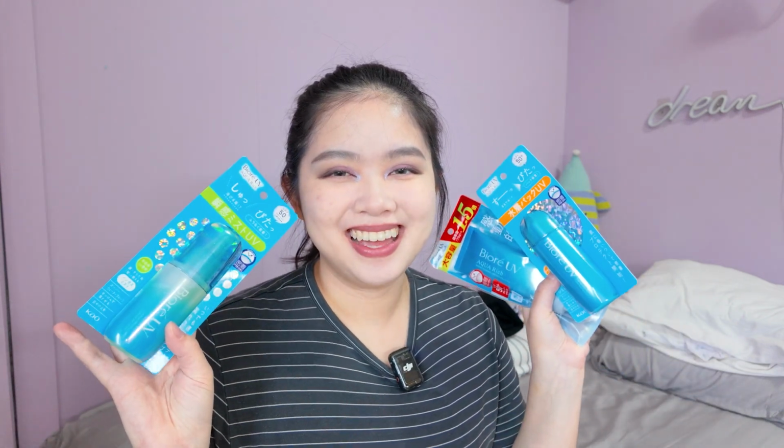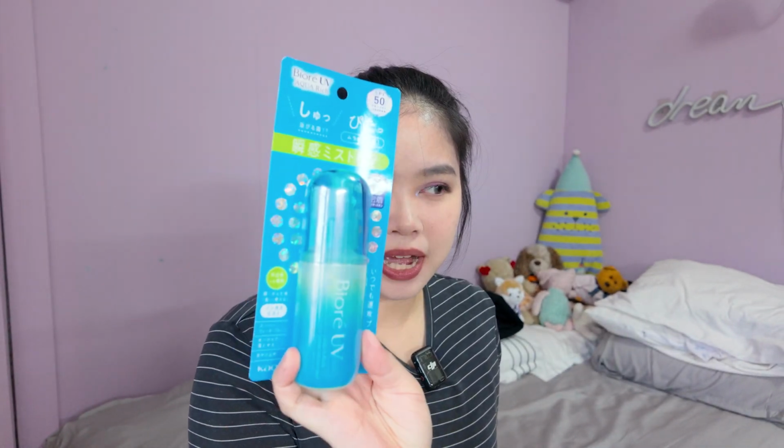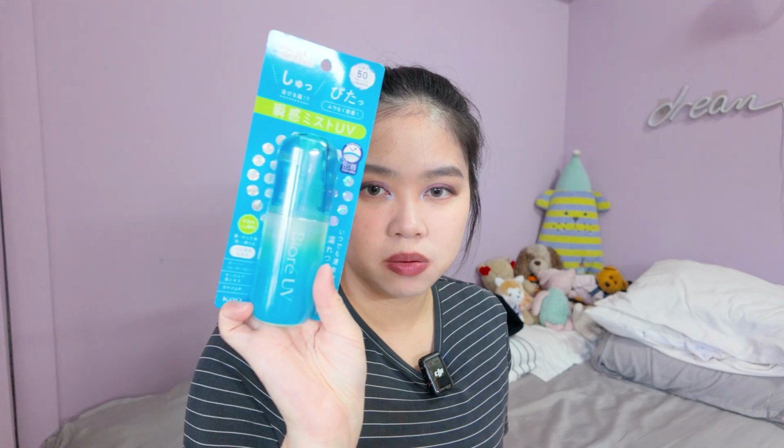So I got 3 sunscreens from Biore, and this one I believe is the spray version, which I think will be nice, especially if I want to touch up or have my sunscreen on top of makeup, things like that. I think this will be a good chance, as well as maybe the back of my neck, the scalp, things like that. So I wanted to try this out.